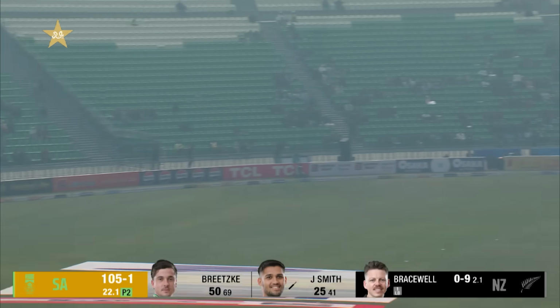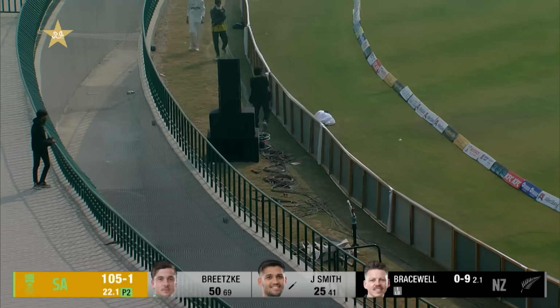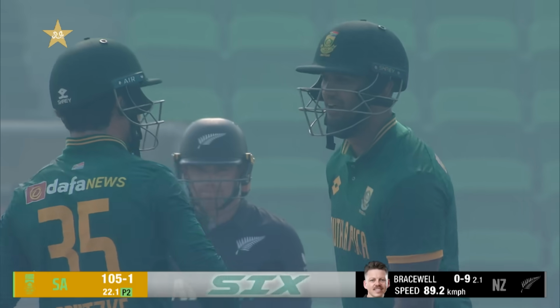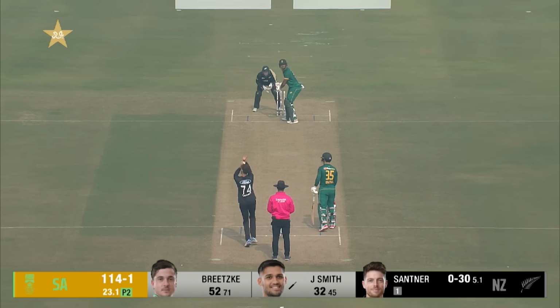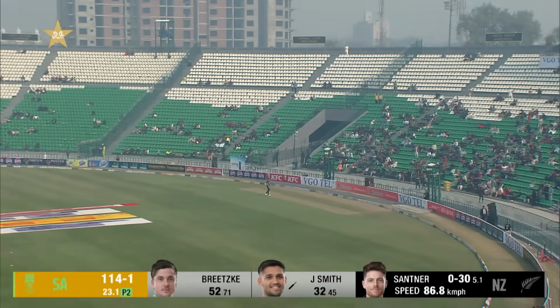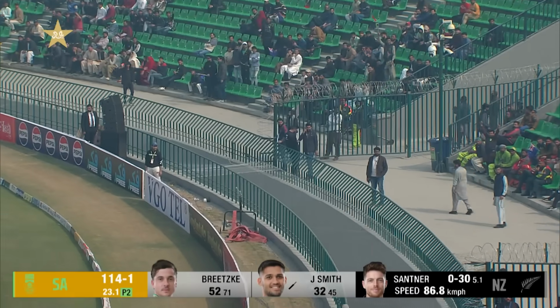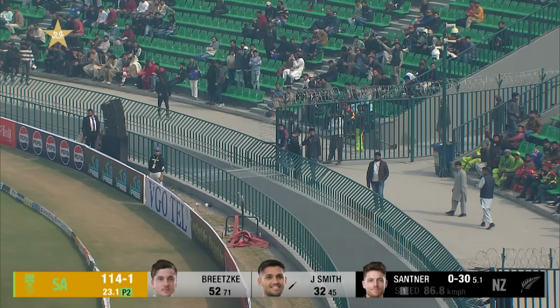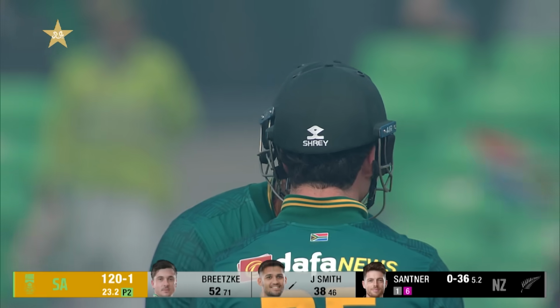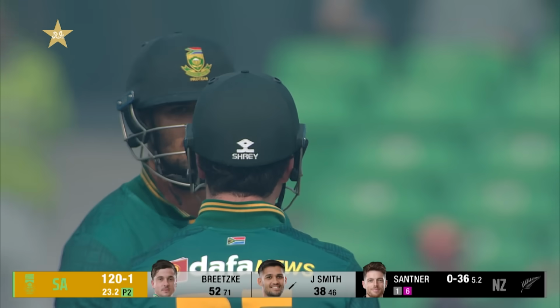There, this time around he gets hold of it. Jason Smith takes a charge and puts Bracewell away for a maximum. Oh, he's looking to play his strokes. Not the first time this has happened. It's for the second time in this game. Smith has hit the ball really hard, aerial.